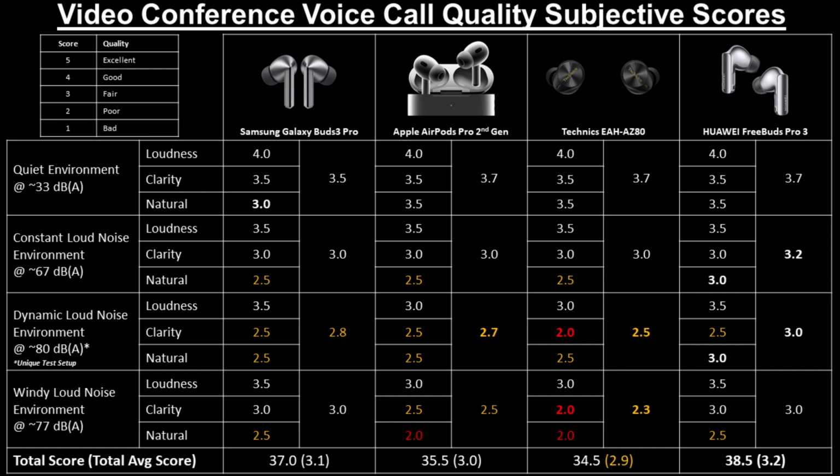The Samsung Galaxy Buds 3 Pro, on the other hand, had a noticeable synthesized sound signature with some "s" sounding artifacts after some words, thus scoring less than the other earbuds in the natural sound subcategory. When constant loud noise is present, while all the scores dropped significantly, all the earbuds tested still scored fairly well.